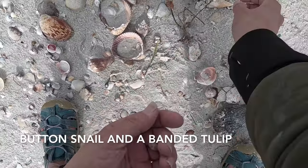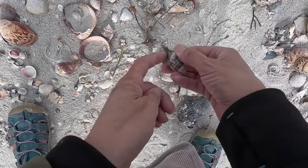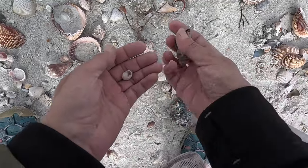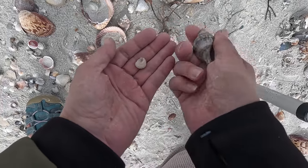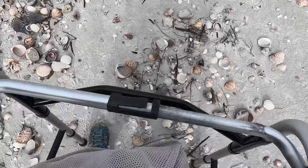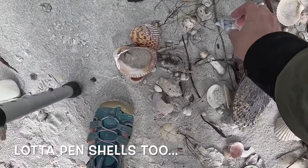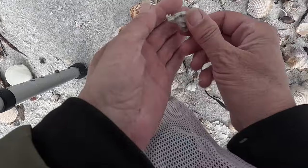Another button snail here. There's a tulip that I can keep, it's packed full of sand. There we go. Oh, that's a gorgeous one. Look at those colors. Wow, beautiful. Wow, tulips and murexes here today, boy. That one's alive. That one's empty.